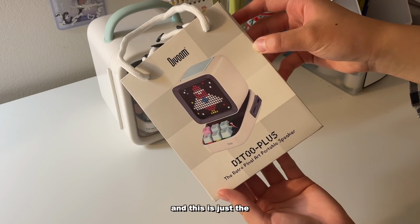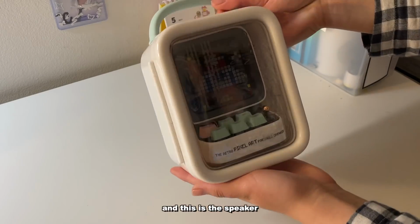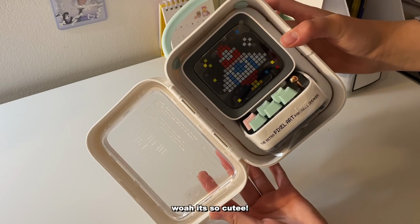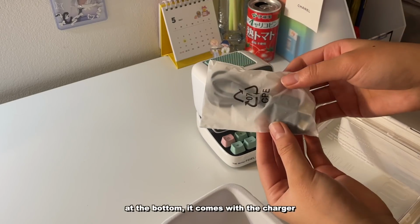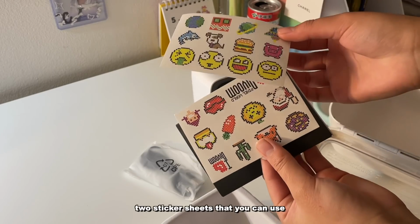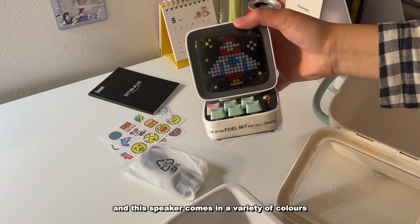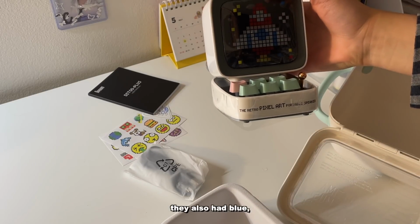And this is just the bag that came with it. And this is the speaker. It comes in like this plastic container kind of thing. Wow, so cute. I'm gonna take it out. At the bottom, it comes with the charger as well as 2 sticker sheets that you can use to decorate the speaker. And then this is like the instruction stuff. And this speaker comes in a variety of colors. I chose the white one, but they also had blue and green.